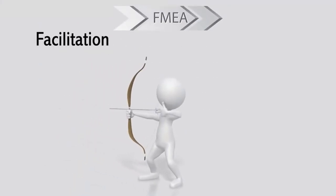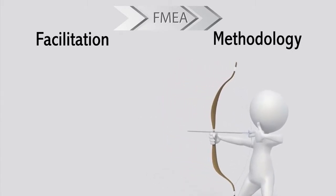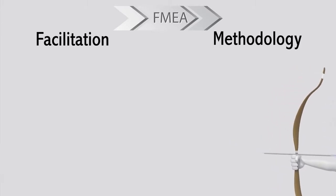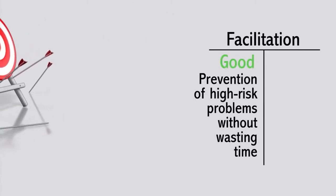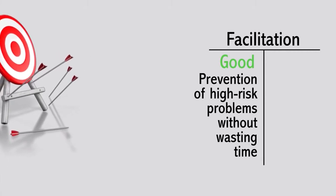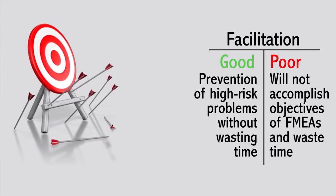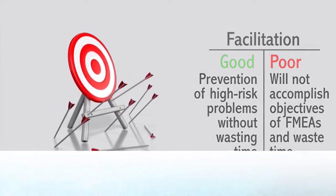FMEA facilitation is a different subject than FMEA methodology. To be successful, FMEA leaders need to develop expert facilitation skills and apply those skills to achieve the objectives of FMEAs. Good facilitation is critical to prevention of high-risk problems without wasting time. FMEA teams led by someone with poor facilitation skills will not accomplish the objectives of FMEAs and will waste valuable time of subject matter experts.